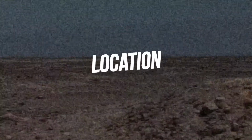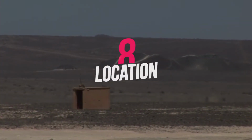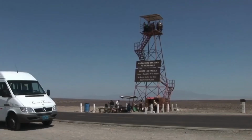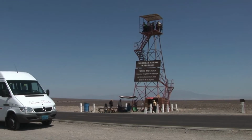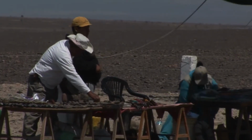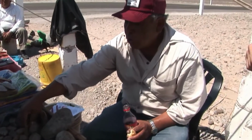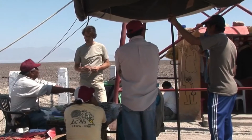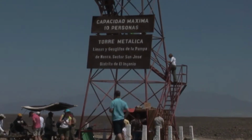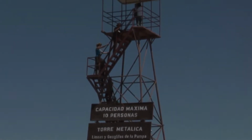Number 8. Location. The Nazca Desert, where the lines are located, stretches more than 80 kilometers, 50 miles, between the towns of Nasca and Palpa, on the Pampas de Umana, approximately 400 kilometers, 250 miles, south of Lima. This desert is one of the driest on Earth, and maintains a temperature near 25 degrees Celsius year-round. The lack of wind has helped keep the lines uncovered and visible.